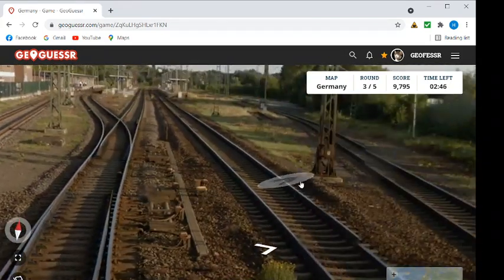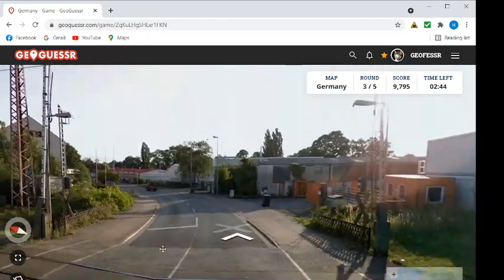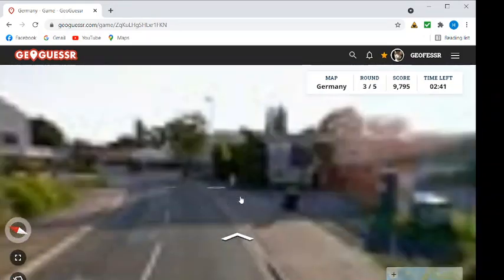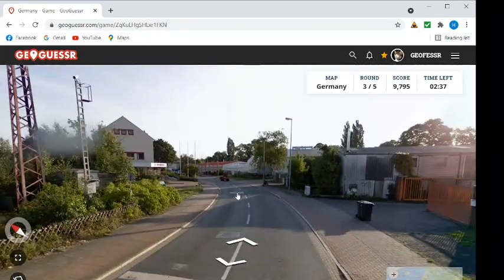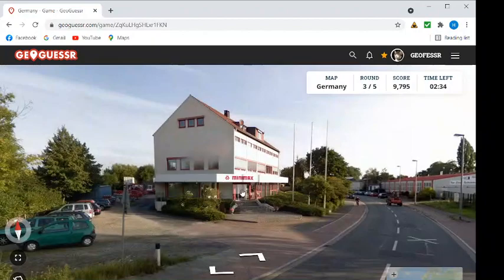They look like they're normal gauge, right? 1.462 meter. You can't really tell, but they're not little things. They're apparently normal sized railroad tracks.